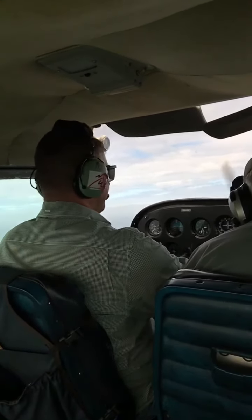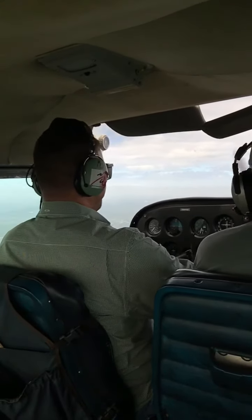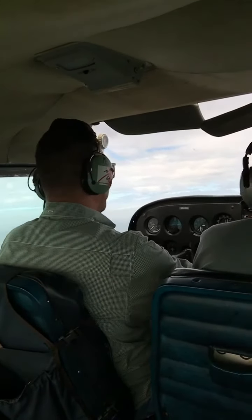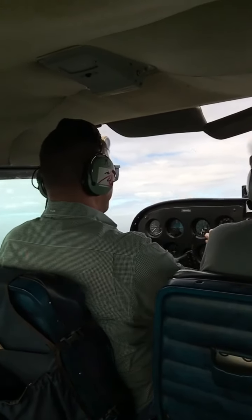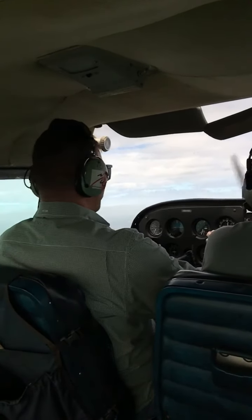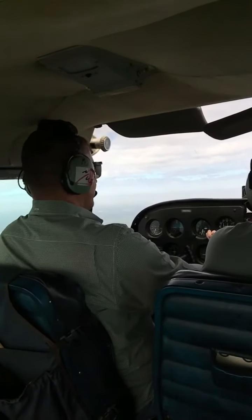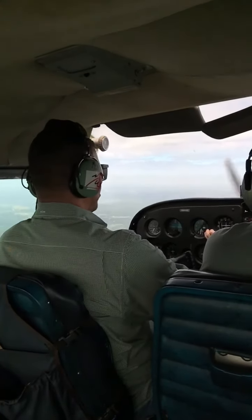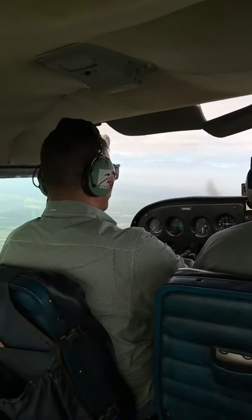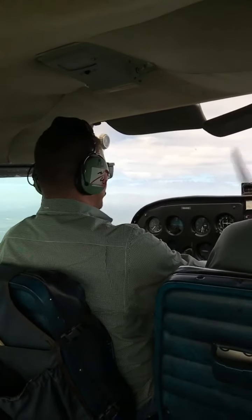Two-two-two-one Romeo, fly heading 160. In fact, what I could do, yep, put us in this OBS thing. Sure. Upon completion of this low approach at Tampa Exec, fly heading 120, maintain 1,700, and return to my frequency. Well, let's go intercept that one and say track it inbound. Right. That's our approach course. Okay.